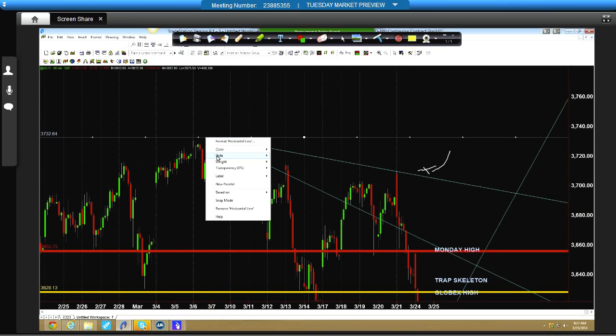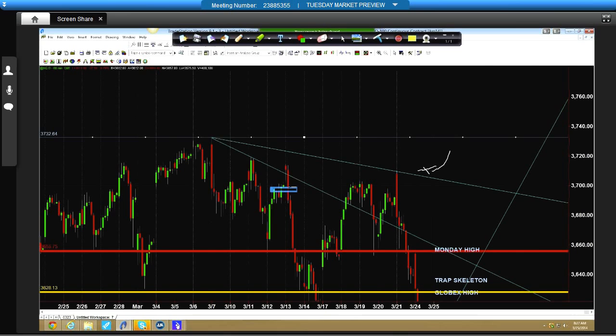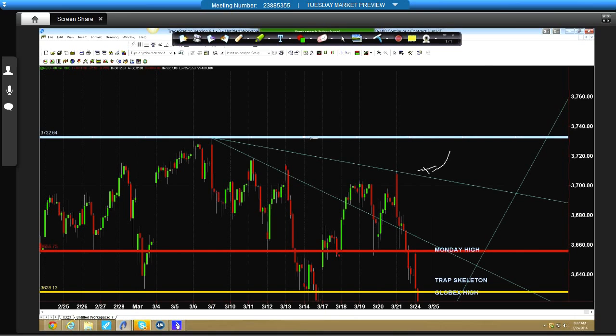On NQ, a couple of things to note. Take a picture of this, guys, print it off, have it posted next to your computer. Open drive lower. NQ has led us both up and down. That is an open drive lower. It was a heads up. Yesterday, we were trading below the prior day's low before ES broke its prior day's low. It has led this thing down all the way.